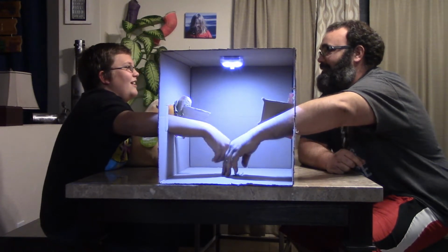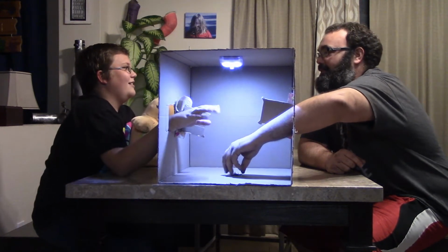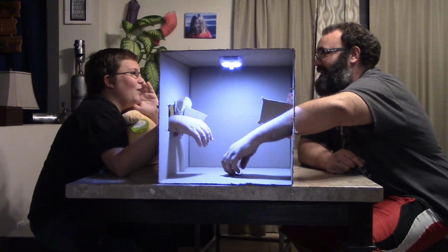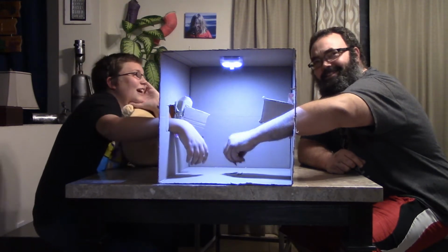Am I touching it? Mm-hmm. I'm touching your hand. Wow. I think it's a hand. Can I get it? Yeah, here. It feels like it's not. Where did it go? I don't feel anything. Wait. In the middle of the box. Oh, you're lifting it up. Is it furry? Is it kind of fluffy?